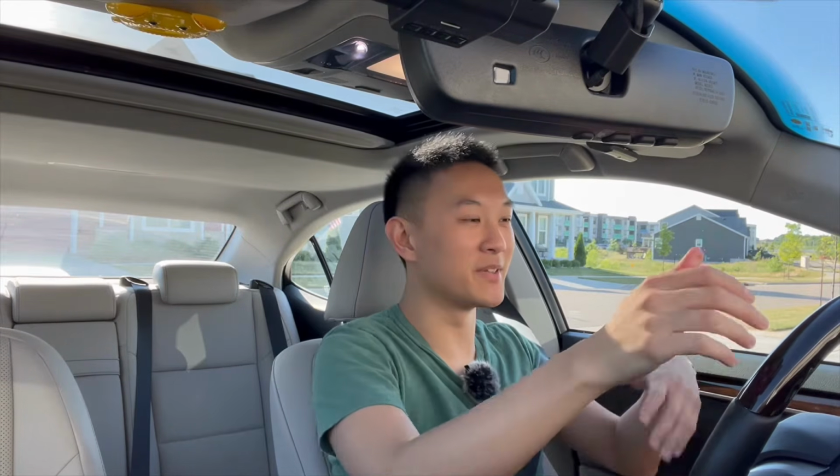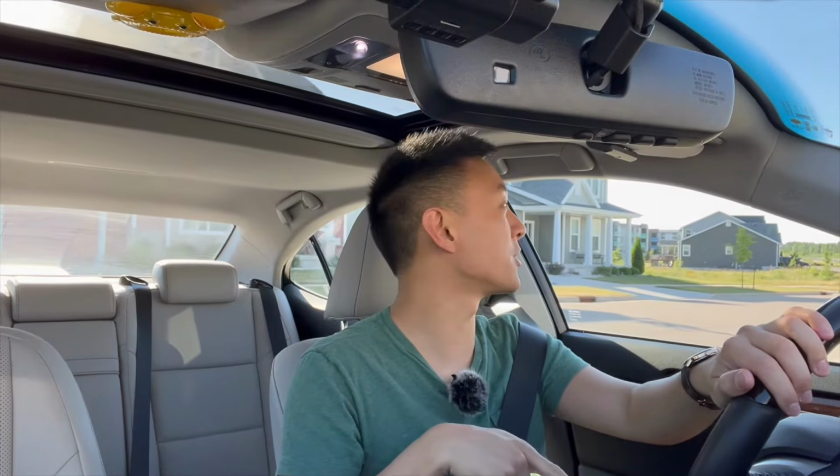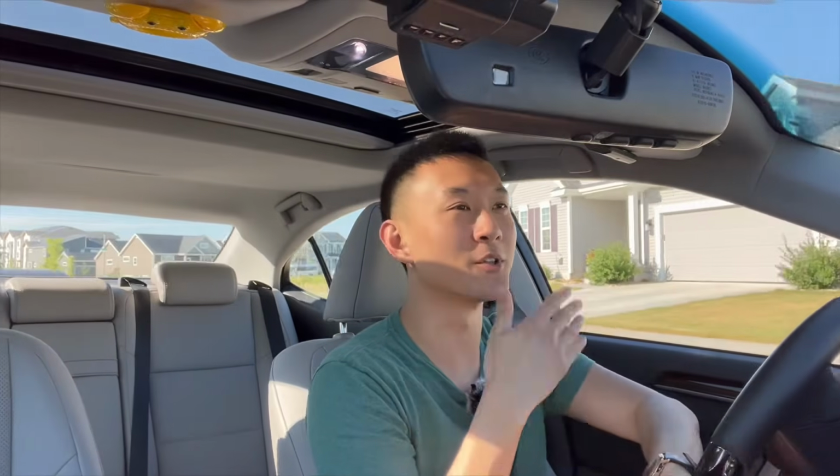Okay guys, now I really want to talk through what it's been like to drive this car for the last 6 years. Like I said, this has been my daily driver, so really trusty and reliable car. First thing I want to emphasize, I have not had a single issue with this car in 6 years of driving it. I will say I follow a pretty strict maintenance schedule. I pretty much always bring it in every 5,000 miles. That's what Lexus recommends, and they do all the typical things.